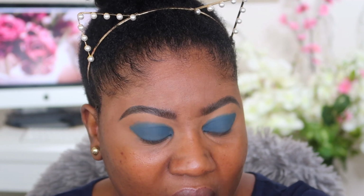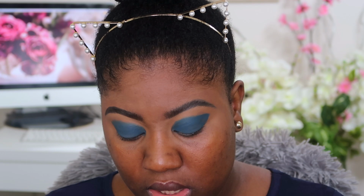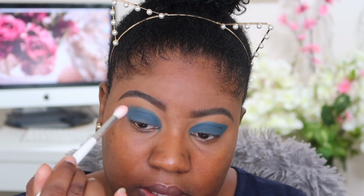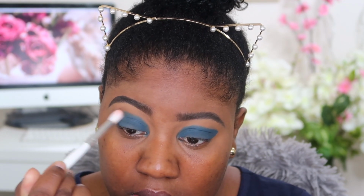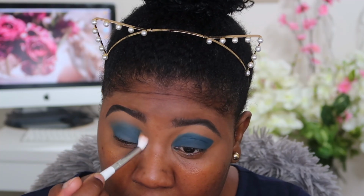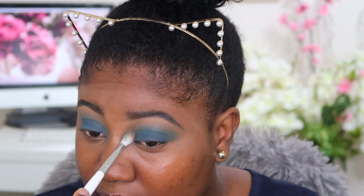Okay, now that I've laid down that blue, it looks amazing. Oh, it looks so good. I'm now going to take the designer brand's shadow blending brush and buff out the edges, just like this. Circular motions. Oh guys, I'm so impressed with that.